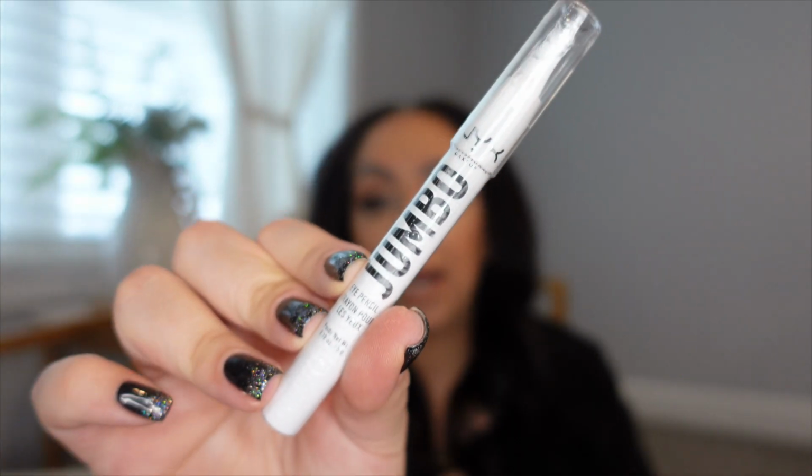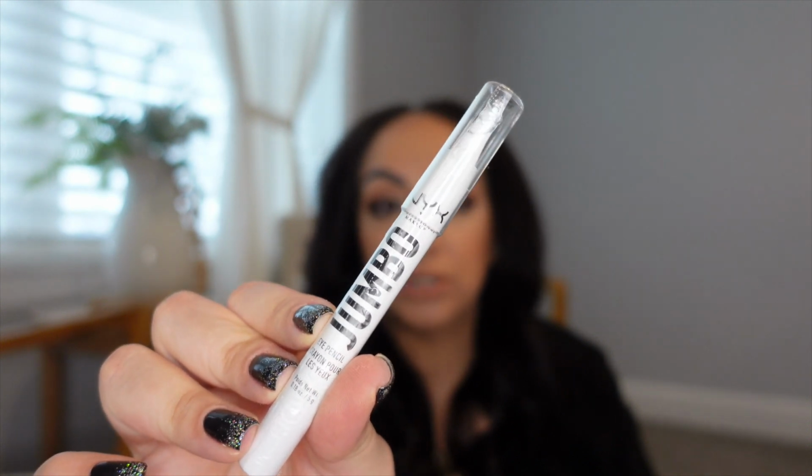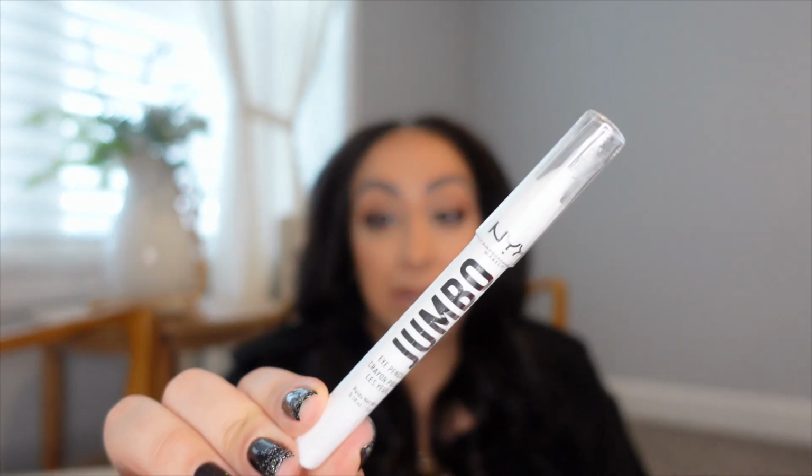Next up, I got the NYX Jumbo Eye Pencil in the shade Milk, and I've been seeing people all over Instagram and stuff using this to contour their nose, and I was like, that looks really fascinating. So we'll see if it works for me. I've seen people put it down the bridge of their nose and contour with it. I mean, it makes a crazy difference. So I don't know if it'll work for me, but I'm gonna try it.